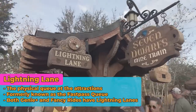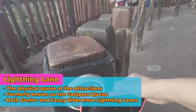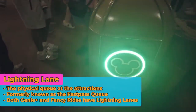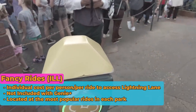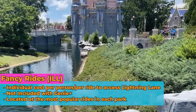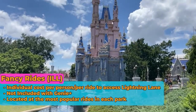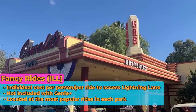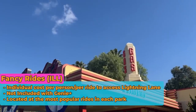The Lightning Lane is just the physical place at the attraction you're going to go to with both Genie Plus and our next category, Fancy Rides, as I call them. Disney calls them individual a la carte Lightning Lane selections. That's too much, so I just call them Fancy Rides. Those are the attractions that are the best of the best, the creme de la creme, the most popular attractions in any of the six Disney parks we're talking about. Those are an individual cost to skip the lines there. You do not have to purchase Genie Plus to buy a Fancy Ride and vice versa.